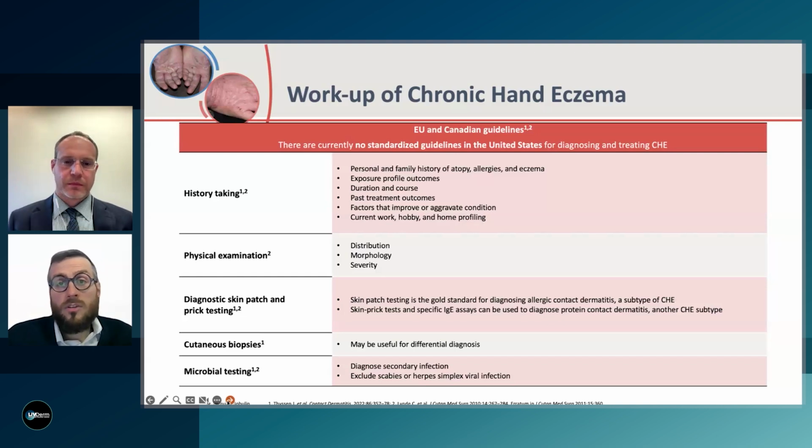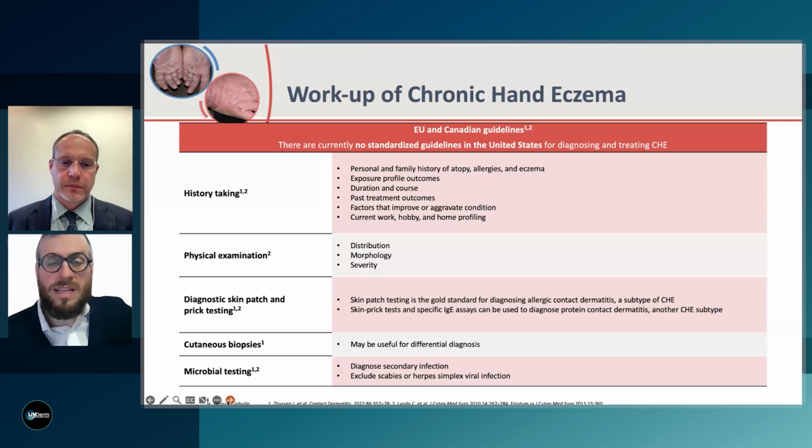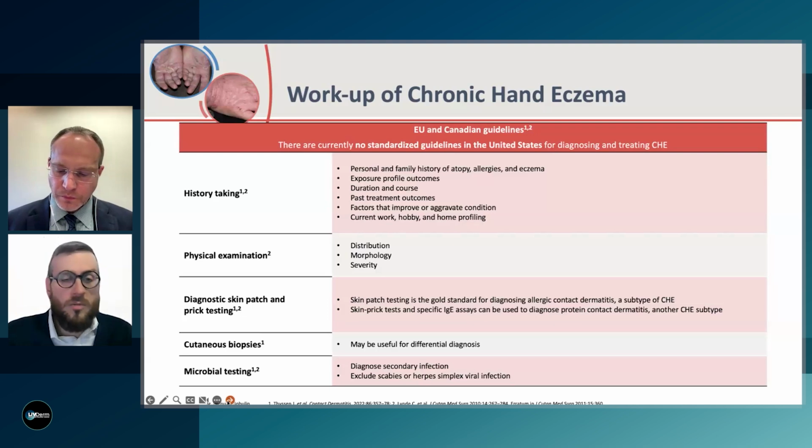And then, there's also the accessory role for things like skin patch testing and, to a lesser extent, prick testing. In general, we're not a fan of doing biopsies because they're just really not that good on the hands in terms of differentiating between the different forms of dermatitis or even differentiating from psoriasis. But sometimes they have a role to rule out rarer disorders like cutaneous T-cell lymphoma or some other scenario that might be less common. And then certainly microbial tests you might think about if you're worried about scabies or tinea manuum, certainly something you would have to think about as well. I certainly would encourage doing a scraping rather than a biopsy to find out those diagnoses. But the accessory testing is just that. It's accessory. This should really be a clinical diagnosis.